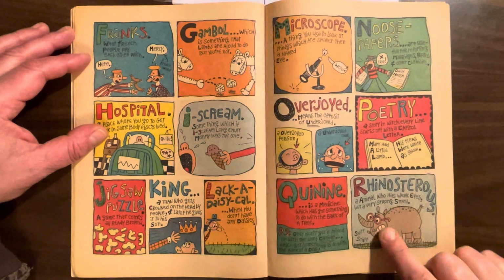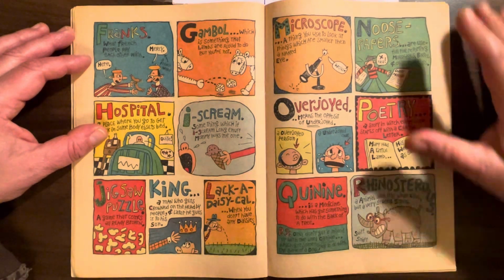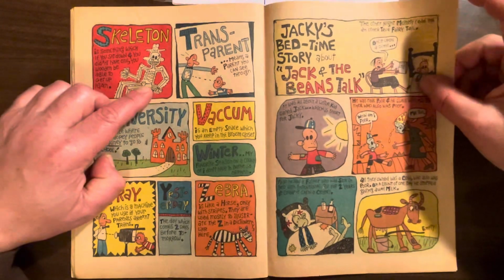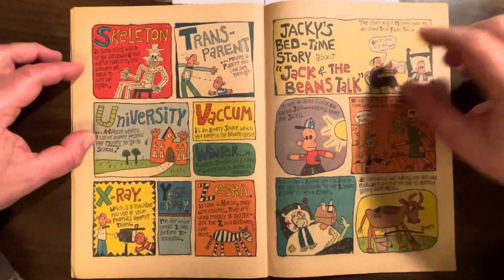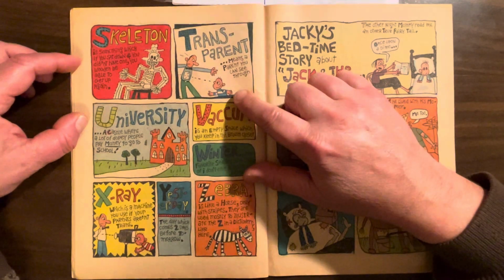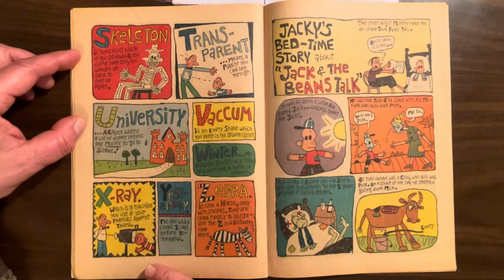Rhinoceros. I don't know why he's wearing glasses. An animal who has weak eyes and a very strong smell. I like this drawing of the skeleton here. This one's interesting. Transparent means a parent you can see through. And then later on, X-ray, which is a machine you use if your parents aren't trans.